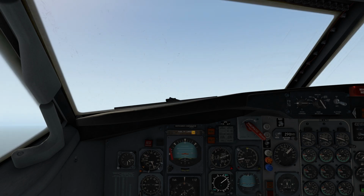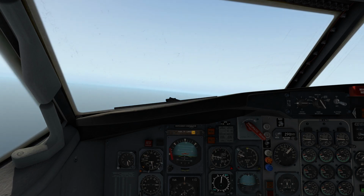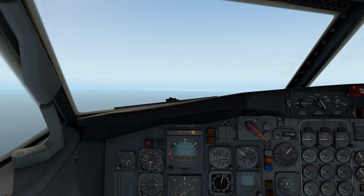Alright. So, pitch forward for acceleration, set climb thrust, 92% N1. Trim for that acceleration and retract the flaps on schedule. 190 knots, flaps 2. 200 knots, flaps 0.